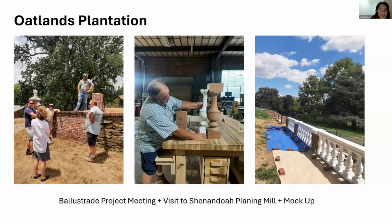Another project that is happening in Oatlands is the balustrade project. The balustrade of Oatlands is the important element that runs across the perimeter of the mansion in the south and east, the border between the mansion and the garden. To revitalize the dilapidated balustrade, the Trust worked together with Shenandoah Planning Mill, and the trip to the planning mill is definitely one of the highlights.